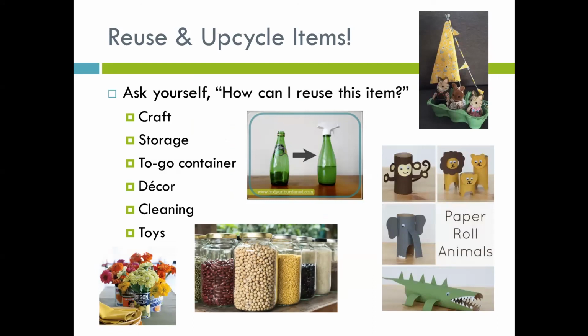Now, all of these items could have gone in the recycling bin, but they've been given a new life in a different form, either cleaning, storage, decorating. I love the one on the right-hand side. As everyone's talking about toilet paper right now, you can turn these toilet paper rolls into little animal crafts with your kids or grandkids, just another fun activity to do at home.